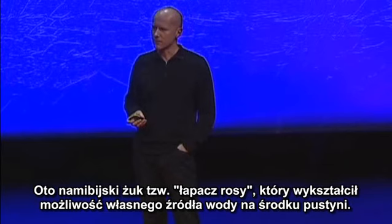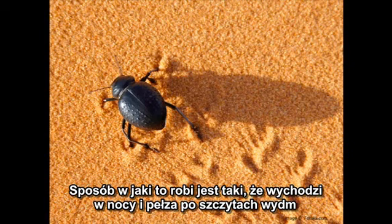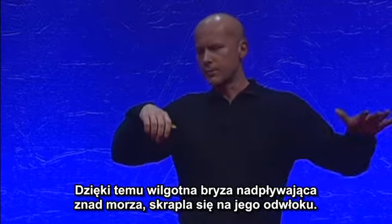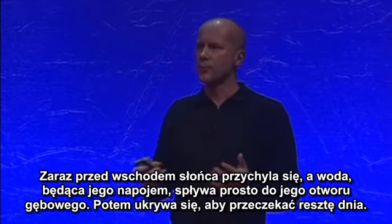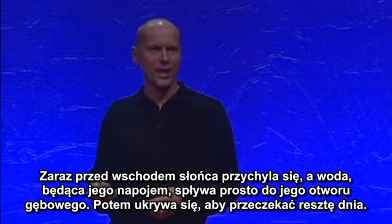This is the Namibian fog basking beetle, and it has evolved a way of harvesting its own fresh water in a desert. The way it does this is it comes out at night, crawls to the top of a sand dune, and because it's got a matte black shell, it's able to radiate heat out to the night sky and become slightly cooler than its surroundings. So when the moist breeze blows in off the sea, you get these droplets of water forming on the beetle's shell. Just before sunrise, it tips its shell up, water runs down to its mouth, it has a good drink, goes off and hides the rest of the day.